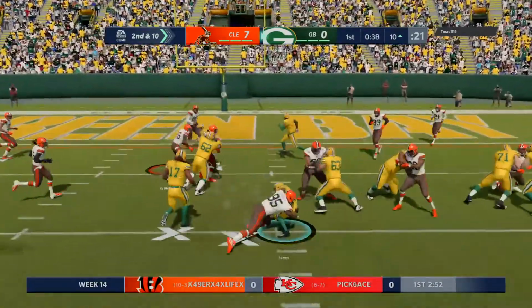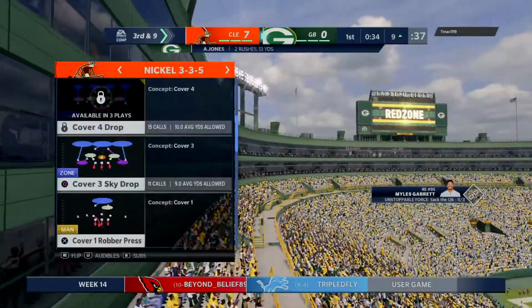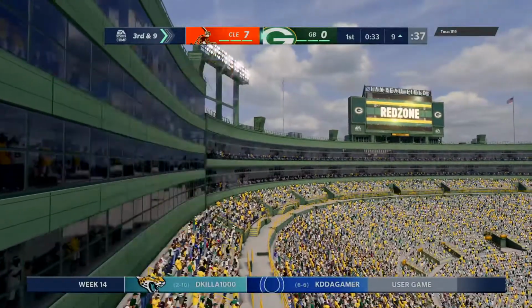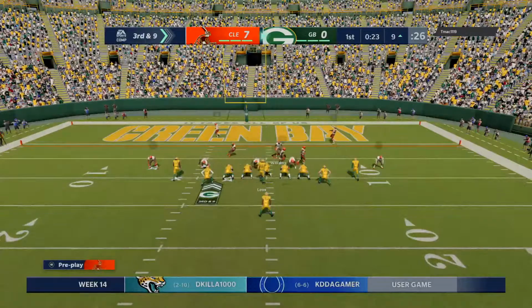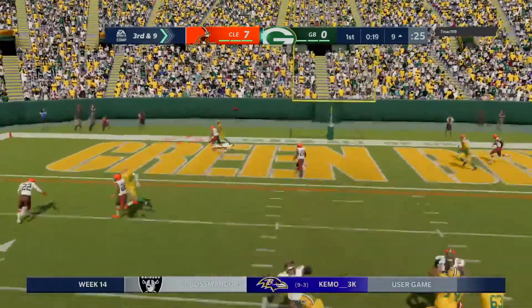On 2nd down, it's Jones. And a short pickup there down to about the 9. The 2nd down play not much better than the first, just a gain of 1 there. Now play number 7 of this drive, but it's a tough 3rd and 9. Just not a whole lot of room to operate there on that carry. No, not at all. They didn't really.